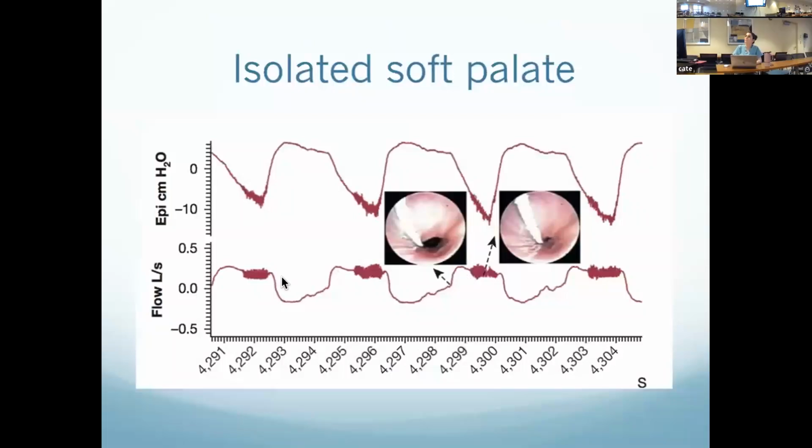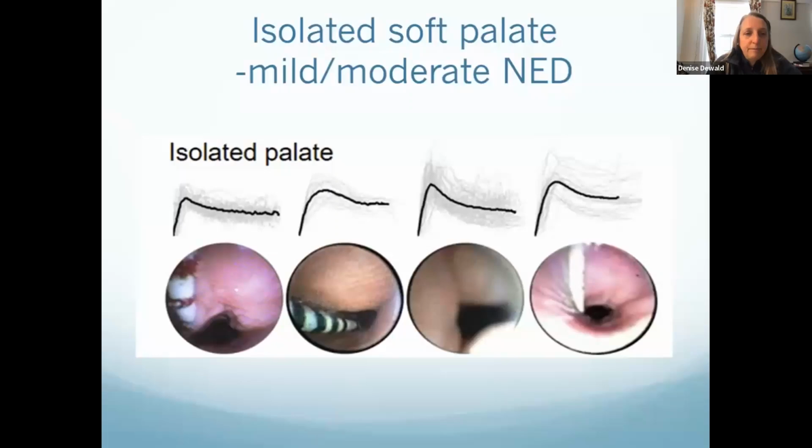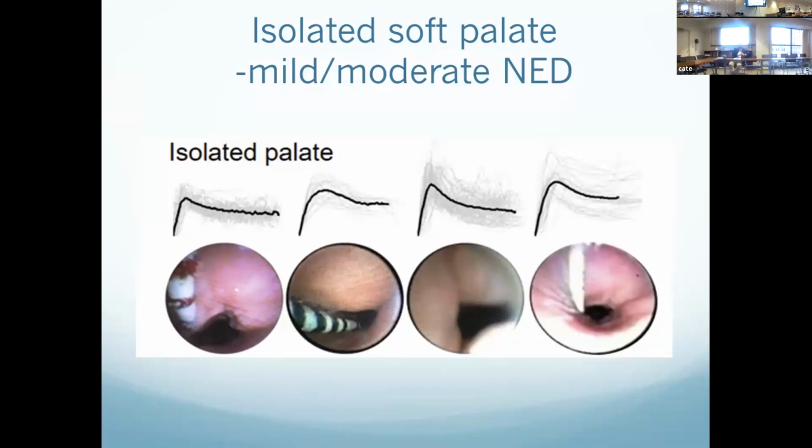So go back to the previous. Okay. So you see that little gray around the line? Those gray are all 50 different breaths. So that's the median of 50 different breaths. So that's your standard deviation. Exactly. That's nice. Okay.